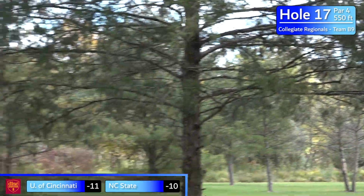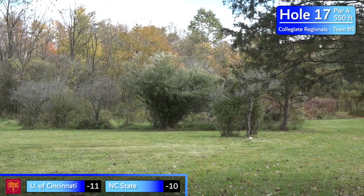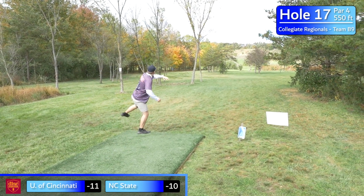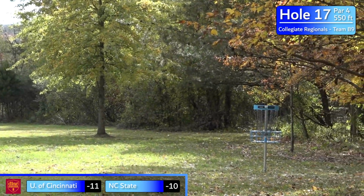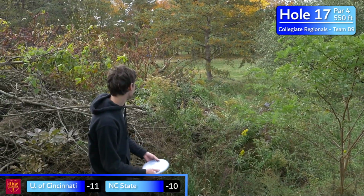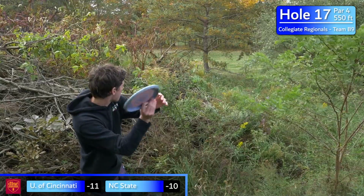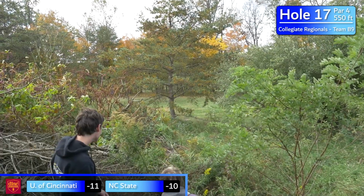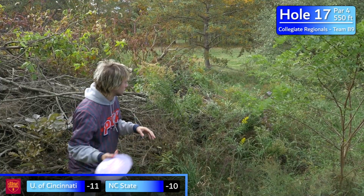NC State now looking to bounce back from that bogey. A little bit too wide on the hyzer there from Gus. And just coming up a bit short from Zach. This is going to be another tough scramble coming up for NC State. You can see here just this rough, pretty thick on the right-hand side. We'll see where that shot ended up.